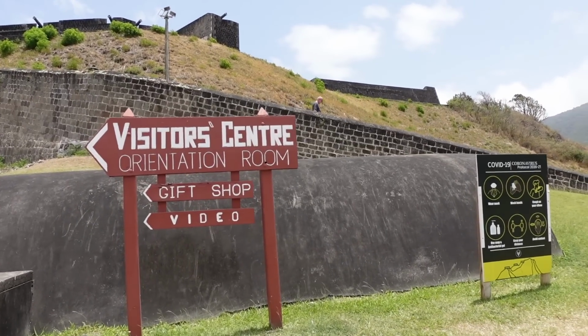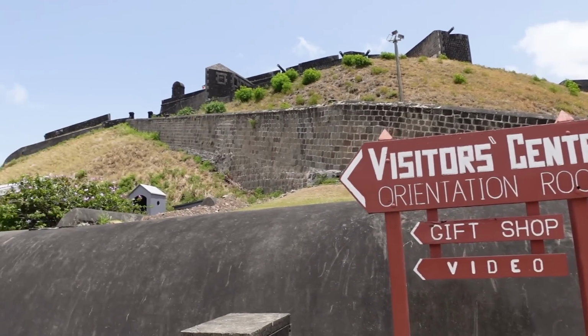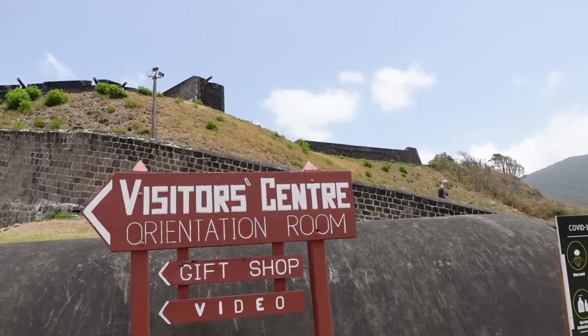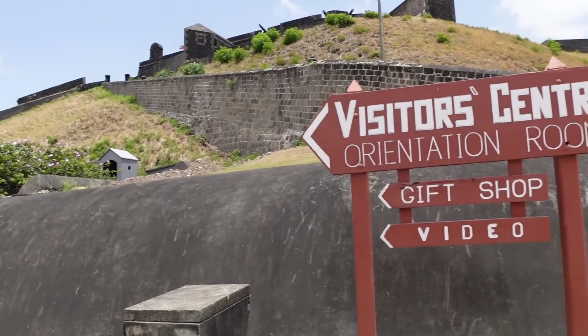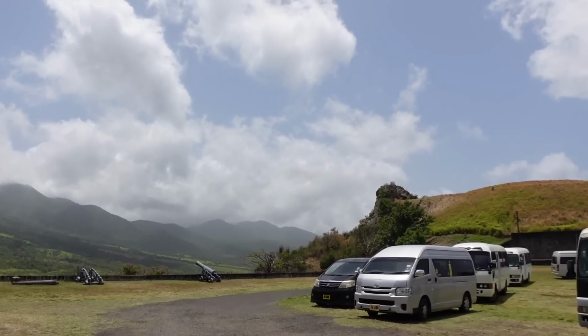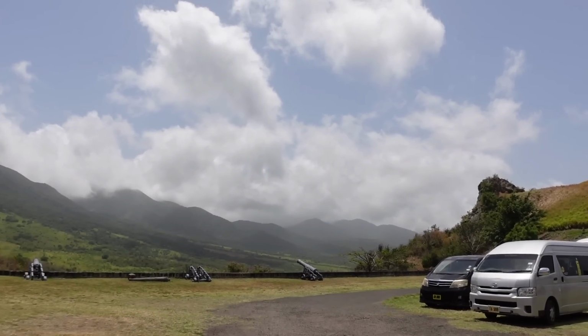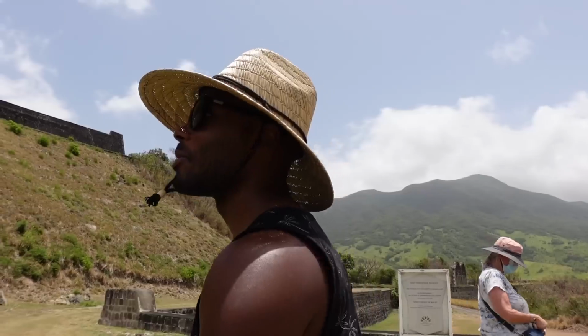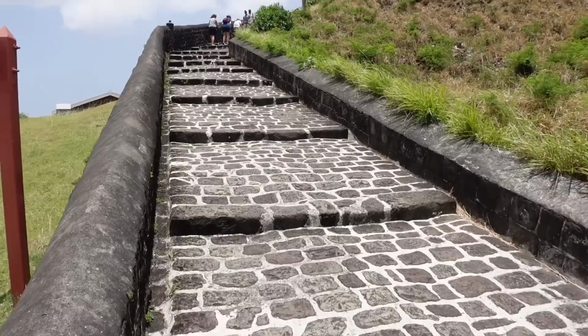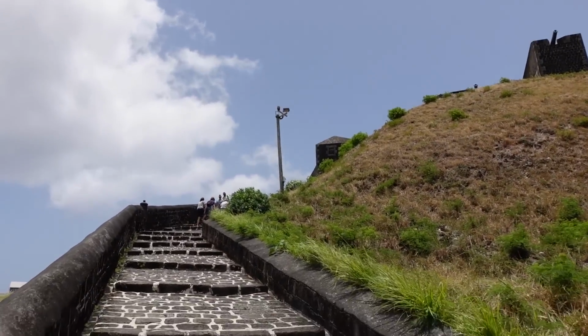We were told that they do have a visitor center over here where we can do like a debriefing on the history of this place. So if we go in here, that's where we'll see that. But you guys, look, really, look at the mountains. Absolutely. Ready to go? Time to get in a workout. But it'll be worth it when we get to the top.